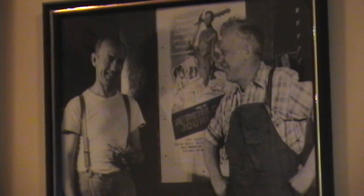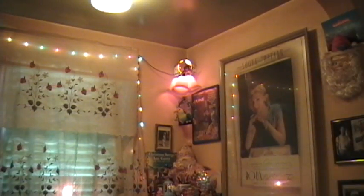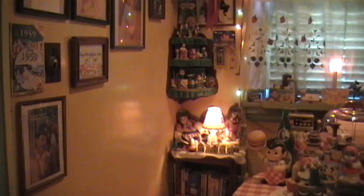There's a nice shot of my dad on the left from 1953. And just a little wider shot of that side. And this is a shot of the left side of the breakfast nook. And this is another three-tiered tray that my dad made out of wood for my mom in the early 70s. And once again, there's a story behind all the fast food items that are on there now.